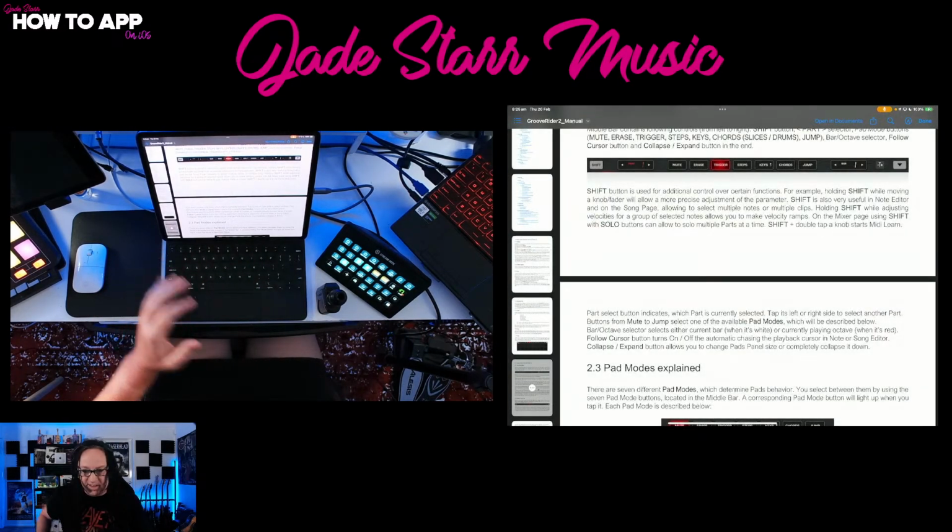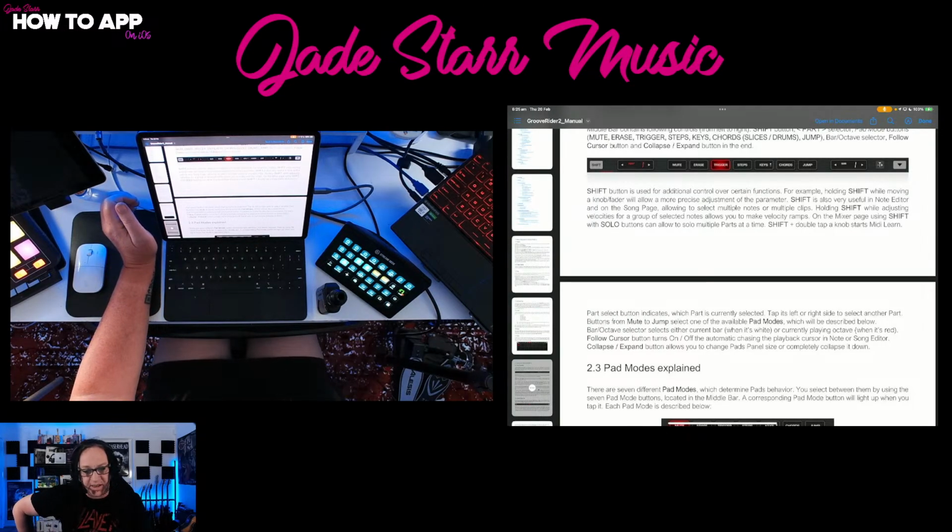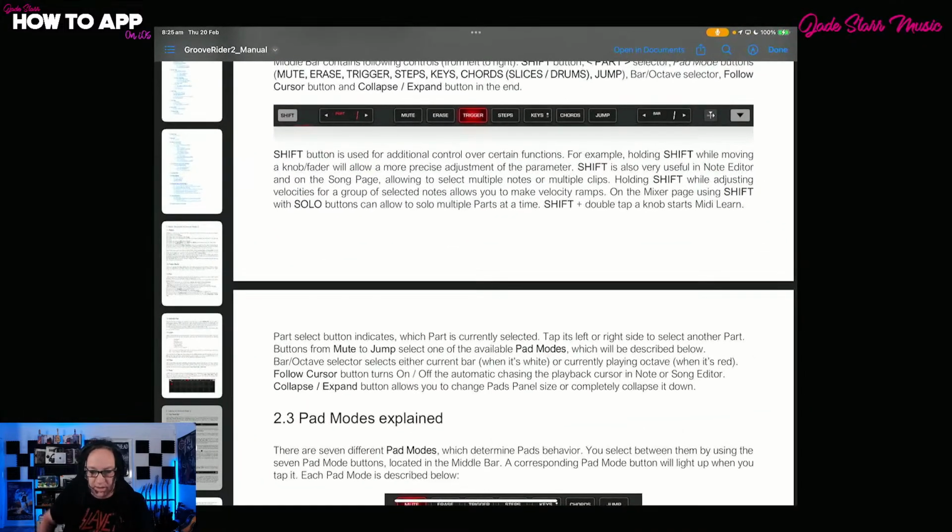Let's keep going. Shift is also very useful in the note editor and on the song page, allowing you to select multiple notes or multiple clips. Holding shift when adjusting velocities for a group of selected notes allows you to make velocity ramps. On the mixer page, using shift with solo can allow multiple solo parts. Well, that's kind of cool.